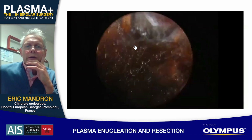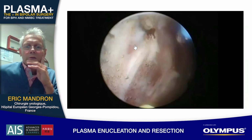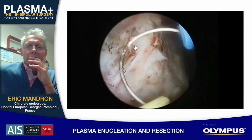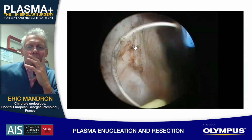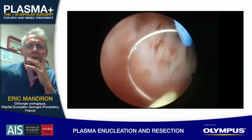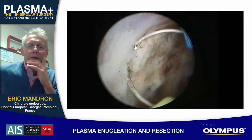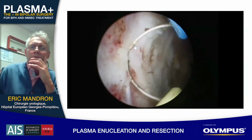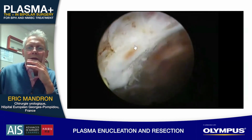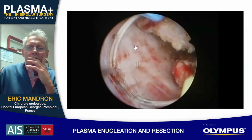And that's why I really like this technique, because it's a mechanical technique, anatomical technique. And you see now that on the right, everything is done. And this is a capsule perfectly. There is no more adenoma. And you will do exactly the same on the opposite side. And it's really an adenomectomy by endoscopy.